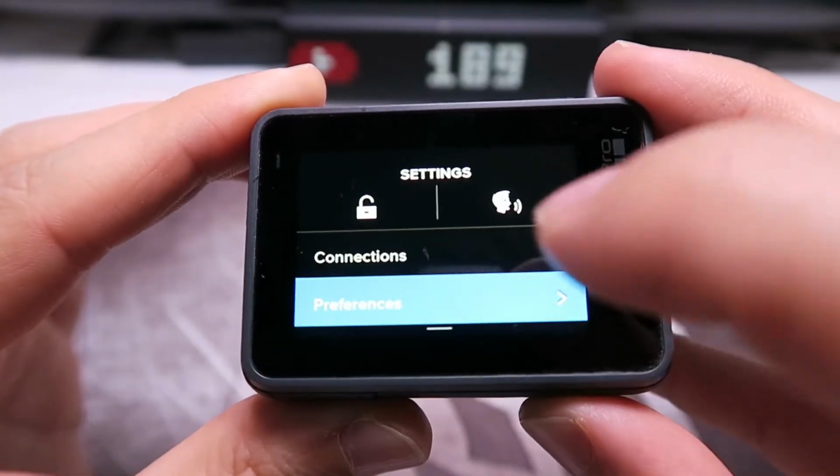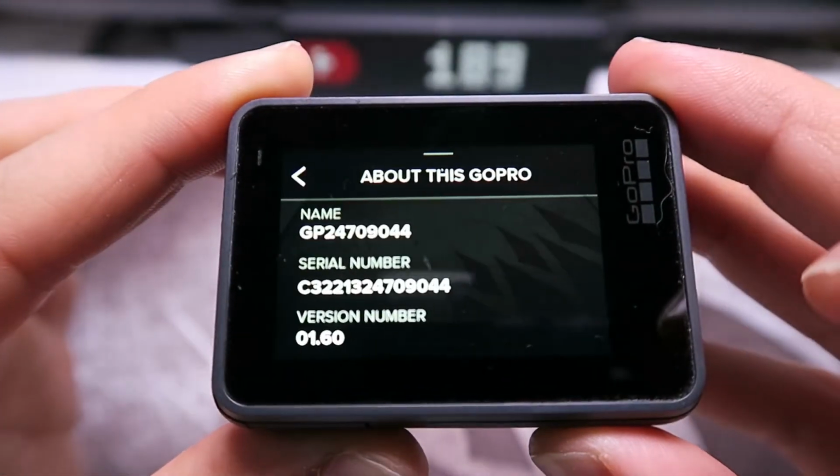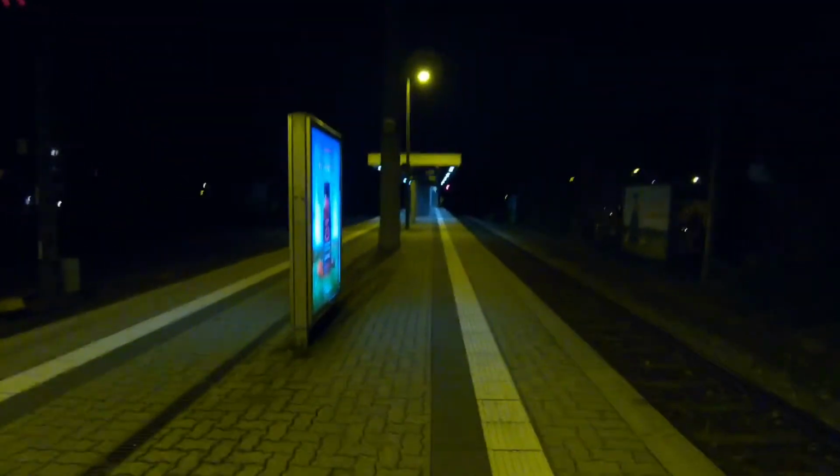The last software update for the GoPro Hero 6 promises better low-light performance. As this was one of the points where I think the camera was behind the competition, I decided to compare some shots from before and after the update. The first shot is always from before the update, and then comes the footage with the updated camera.